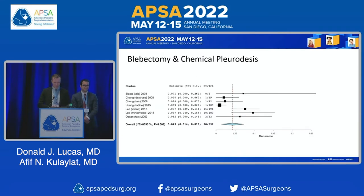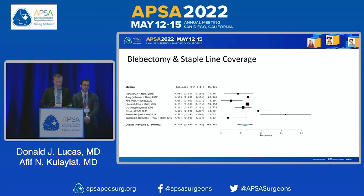Blebectomy and chemical pleurodesis, and under the studies, you can see which chemical they used. The overall recurrence rate was 4.3%, and two of which were an RCT. It was within one RCT, but just different arms. And blebectomy with staple line coverage. All these studies are out of East Asia. The overall recurrence rate was 12%, and one of these studies was a prospective randomized controlled trial.